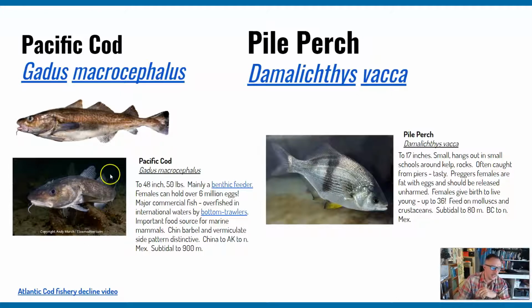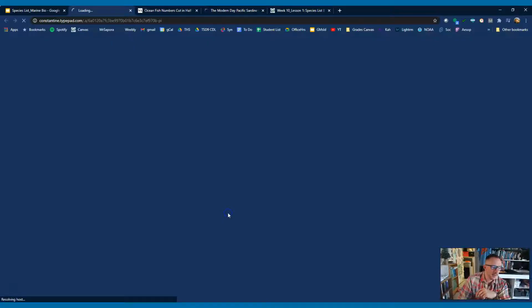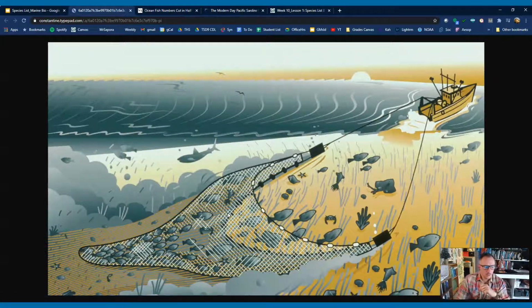Bottom trawling is a method of fishing that drops a big net, and on the bottom of it are weights. They use tires quite often on these as well to weight them down, and then they drag it along the bottom of the ocean, and this net just scoops up everything. And then they have floats on the top part of the net to open it up. So it's just this big net mouth that drags along the bottom and picks everything up.